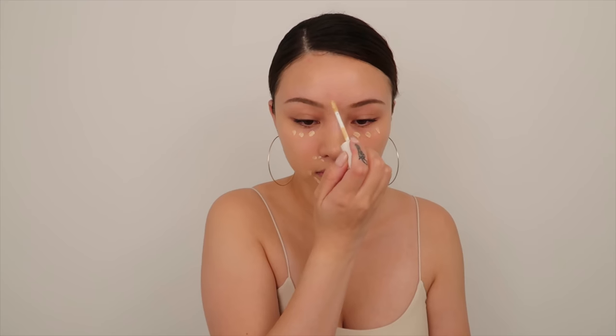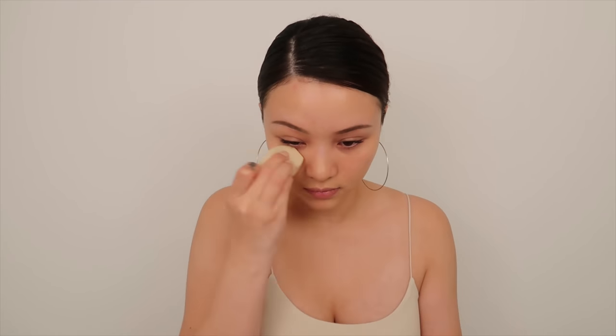Anyway, I'm going to use their Instant Retouch Concealer in 185. Hide my dark circles. I'm just dotting this on because the foundation already covered so much. Oh, I forgot I have a little pimple on my forehead. Let's cover that up. Okay, now that that's done, I'm going to set my face with the Fenty Beauty Pro Filter Instant Retouch Setting Powder in Butter.